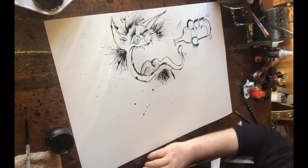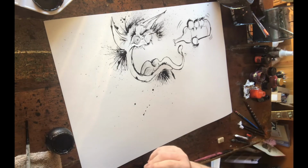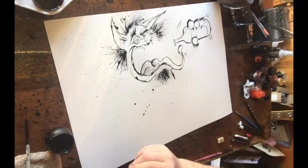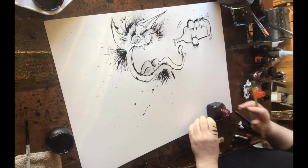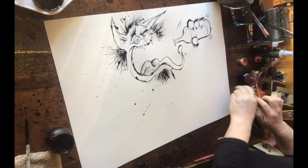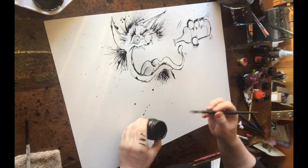You know what I need there? I need a bit of, let's get a brush. Where's a good brush? Oh, that kind of looks nice and wet. Let's get some, maybe it's a bit too early for that. I was just thinking about the wine coming out of, but maybe let that ink dry down a little bit there.